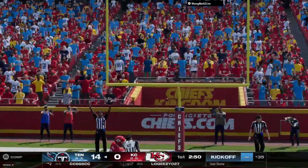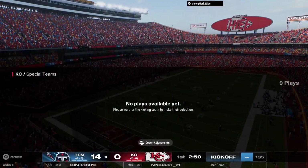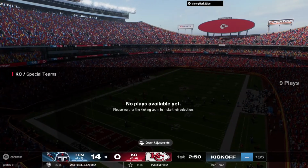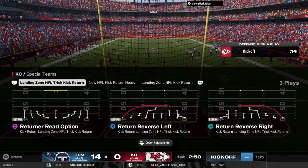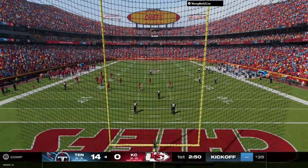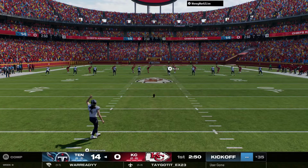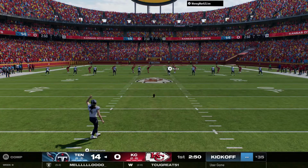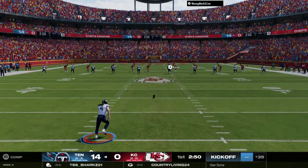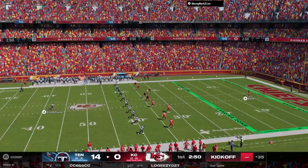No problem there on the extra point. And the Titans move out on top, 14-0. Both teams ready to go once more as the kick's away.